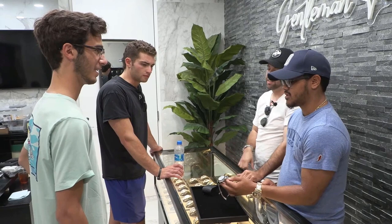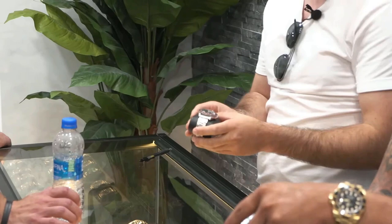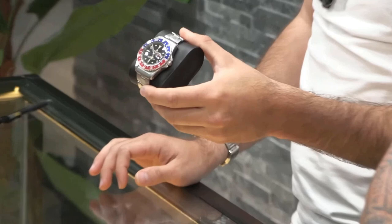What's your favorite one in here today? That would say this one. It's not really like anything crazy special. But I mean, it is special, but it's not like crazy in regards to what you could see. You know? But it's a gilt dial, GMT. I've never seen a band like that.